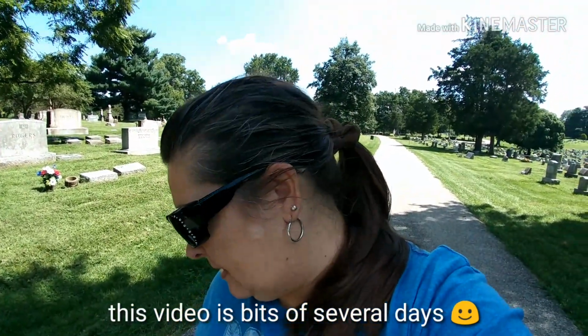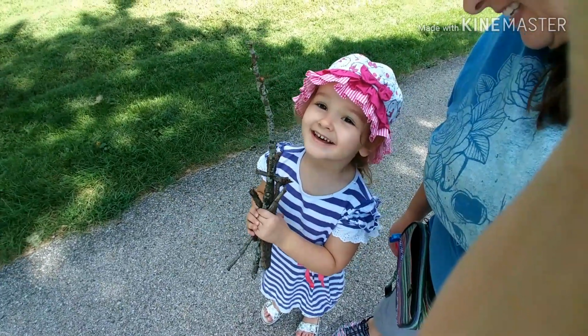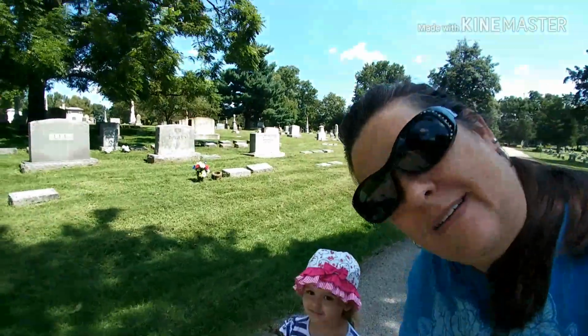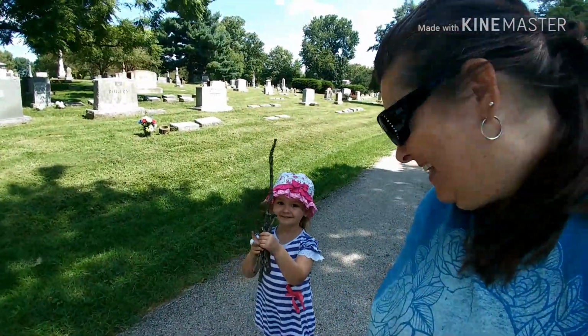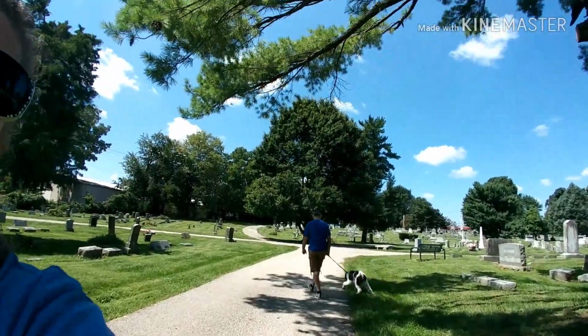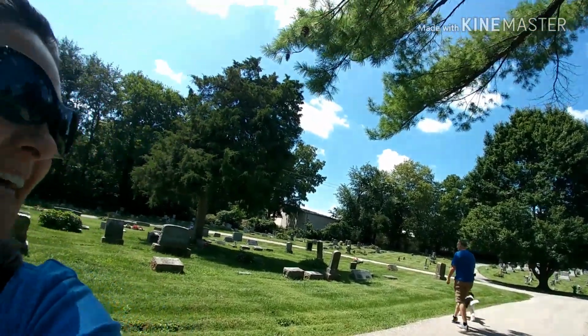Our favorite place to walk is the cemetery, and there's Kennedy. Say hello. Hello. And her favorite thing to do is collect all the sticks she finds. She always brings home a bunch of sticks when we're out here. And let me turn around and you can see the beast and also the dog. Right. So we're having a lot of fun out here.